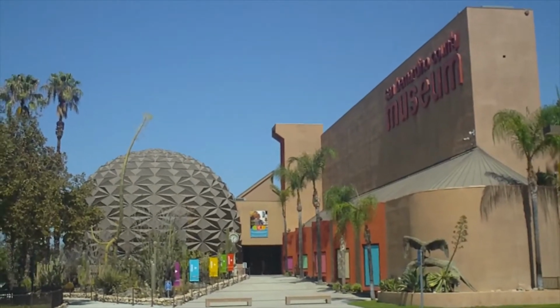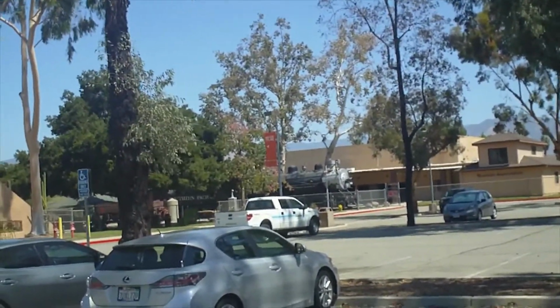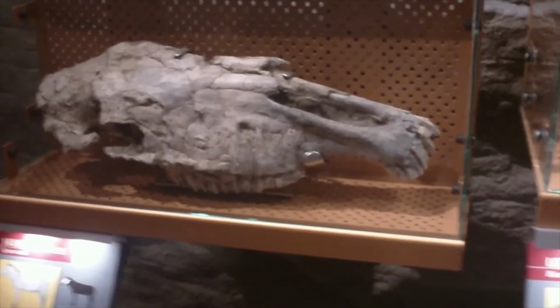San Bernardino County Museum. And there's a choo-choo train. Cool. The skull of a horse. Horse jaw of a bison. Tusk of a mastodon.